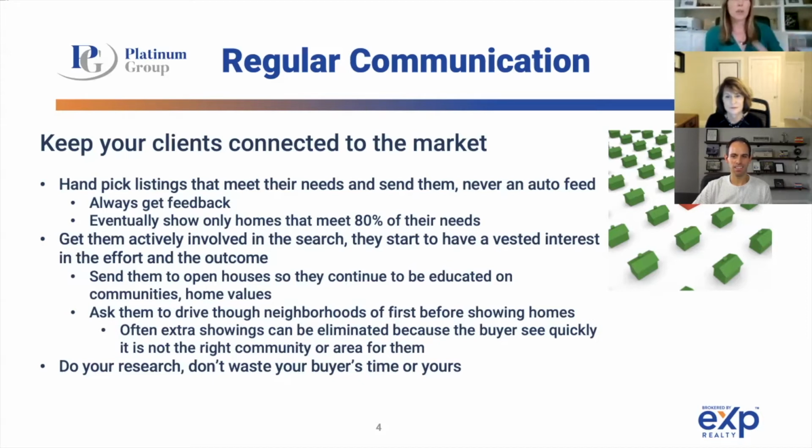I give them homework, and then they can go spend the afternoon doing that. That way they have a better understanding. Later we connect and talk about, well, what did you think about that? And if they say, well, we really didn't like the area, then that area's out and we move on to something else. Sometimes it's as simple as it's just way too far.